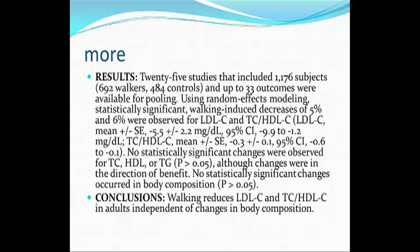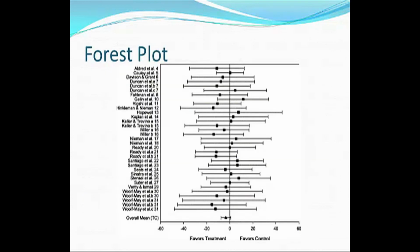Okay? So some people say, well, this walking is not doing any good. I didn't lose any weight. I'm going to stop walking. And Dr. Kelly would say, no, keep walking. It's doing you a lot of good. It's reducing your risk. It's reducing your cholesterol, even though you didn't lose any weight.